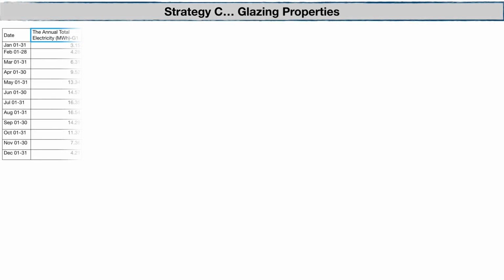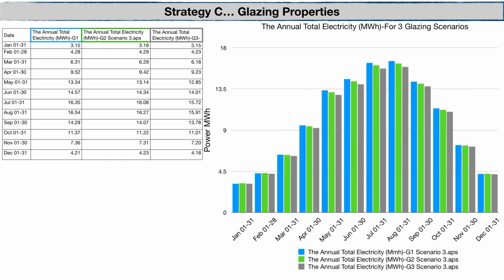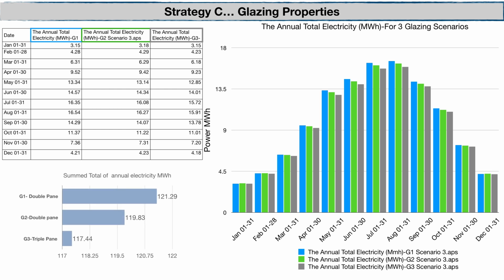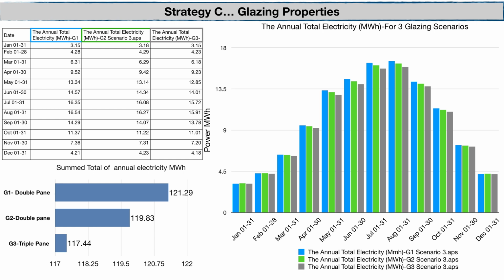The total annual electricity consumption for each glazing type is as follows. Glazing type G1 achieved the highest annual electricity consumption at 121.2 megawatt hour, followed by G2 accounting for 119.8 megawatt hour. In contrast, G3 achieved the highest reduction in the total electricity consumption, reaching 117.4 megawatt hour.